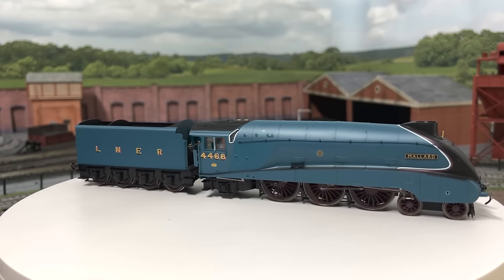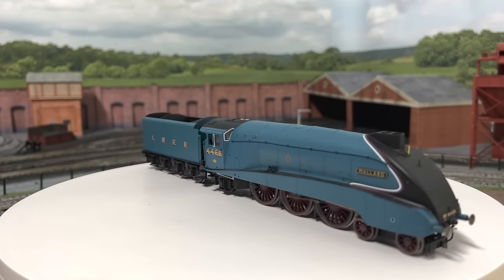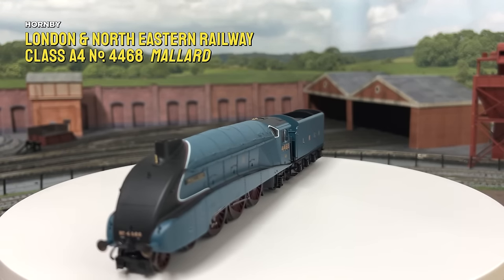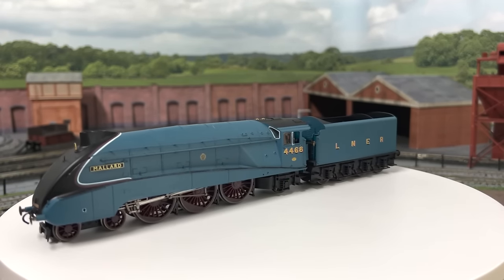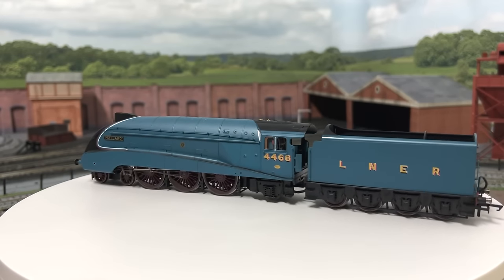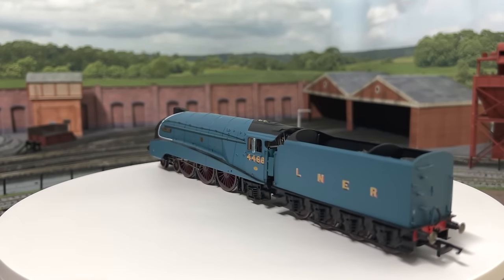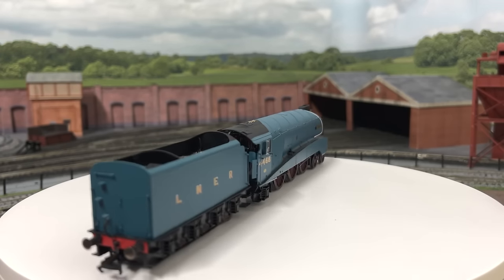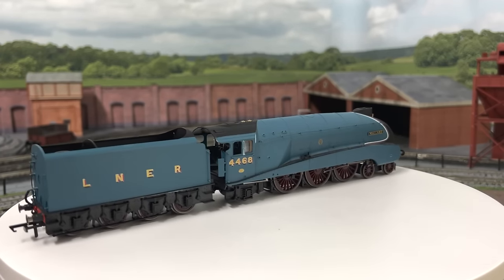And what is any British model train collection without a Mallard? This is one of Hornby's many, many, many releases of A4 class number 4468, Mallard, the fastest steam engine in the world. This is the only Garter Blue A4 I have in my collection. I would love to eventually grab another and line them up.